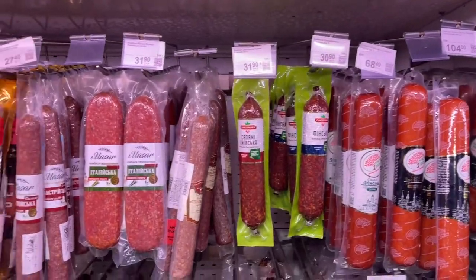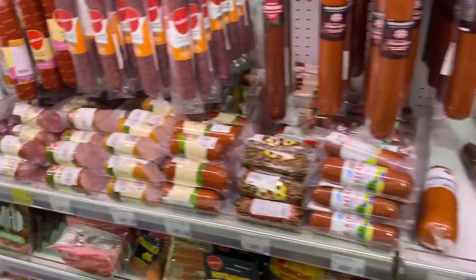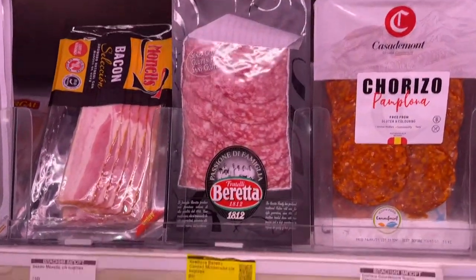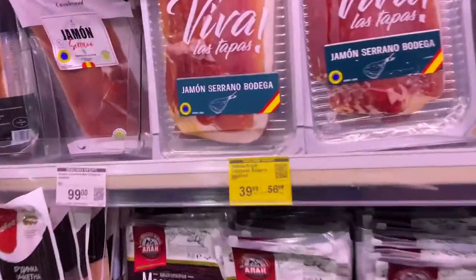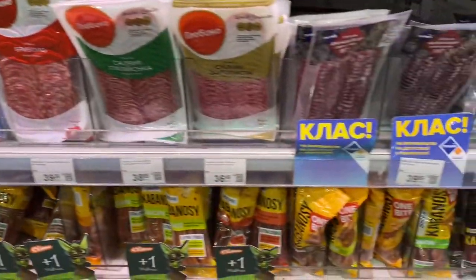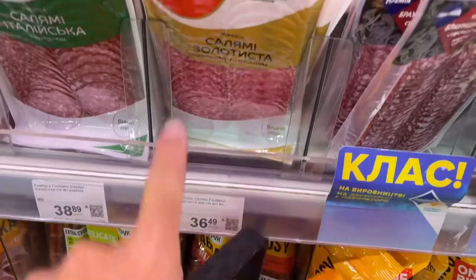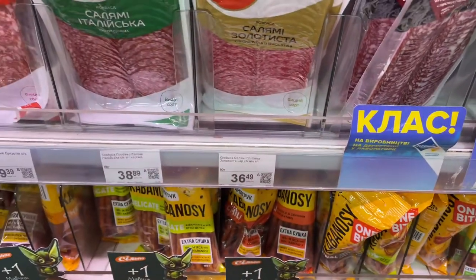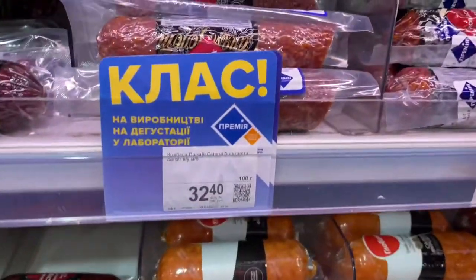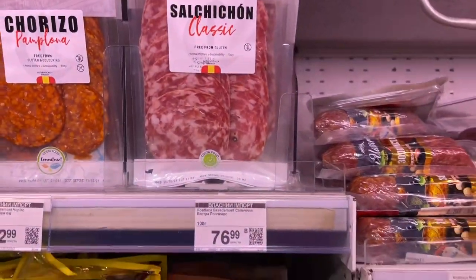So here, I'll give you some idea of what prices cost. So like ham and salami, chorizo, salami Milano, that's on sale. The yellow ones are on sale. So 36, that's like a dollar. For me, I think 33 of theirs is a dollar. I think that's really close. So when you look at something, that's, I think, under a dollar for that stick of salami. So the 76 would be $2.